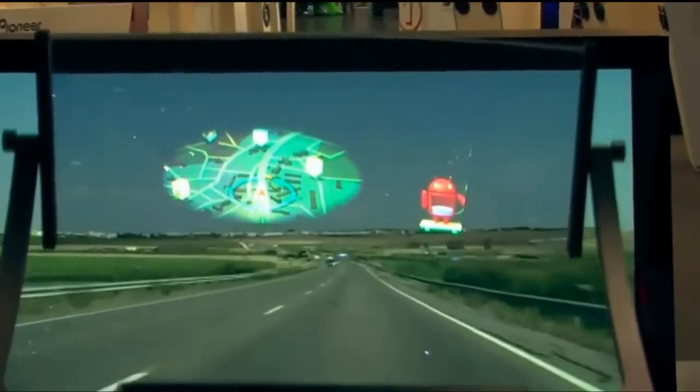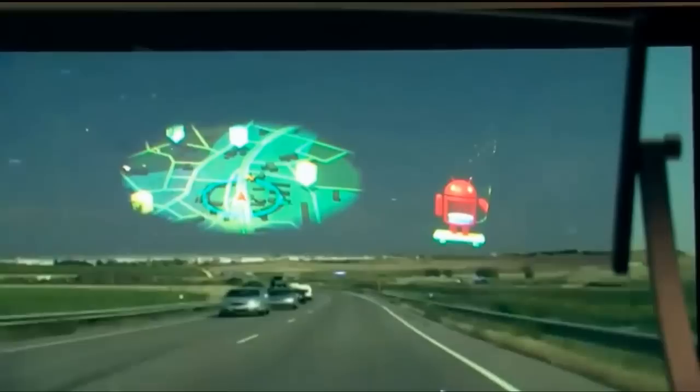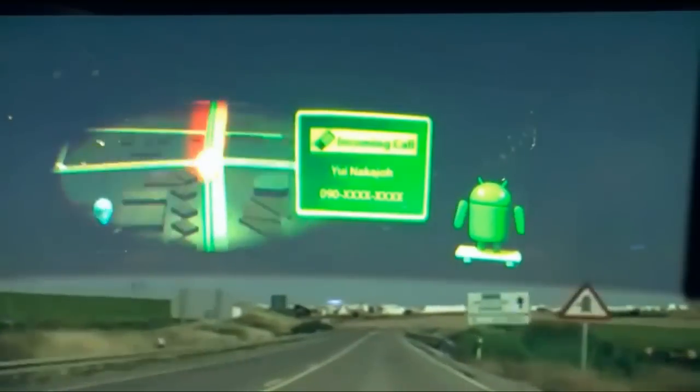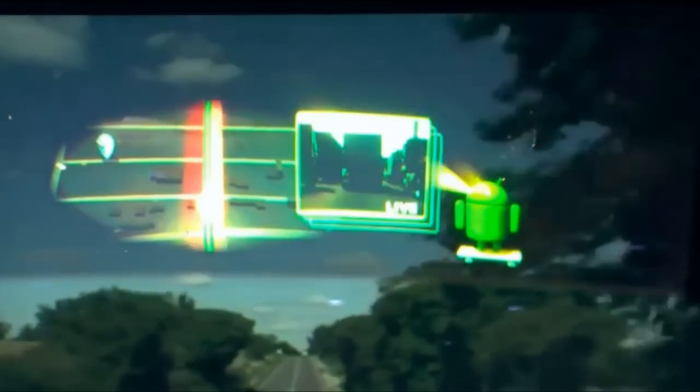Another way heads-up display will work is it could actually be integrated with your smartphone. Here you see the Android and a map of where you're located on the road. Then you have a friend call in. It'll actually fast forward to the location they are, show their speech on the screen, and you can even see from a camera on their car what traffic conditions may look like up ahead.